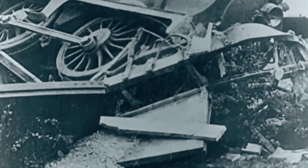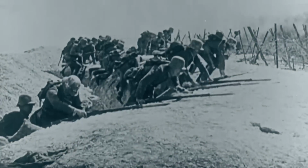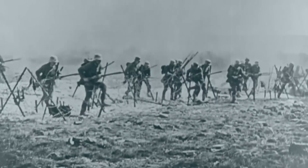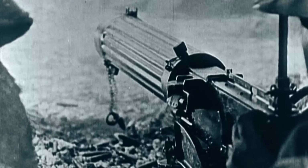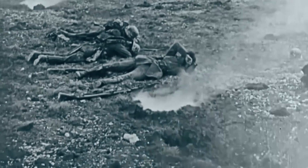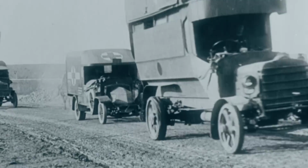But railways follow static routes, and horses are flesh and blood. And it was this lack of flexibility and speed that contributed to the stalemate that was World War I, a costly impasse that lasted for over 4 years. But as the reliability and power output of the internal combustion engine improved, new ways of transporting men began to emerge. World War I was the first major conflict where vehicles were starting to be used. And the main advantage of a truck is that it's a little bit more resilient than a live animal.